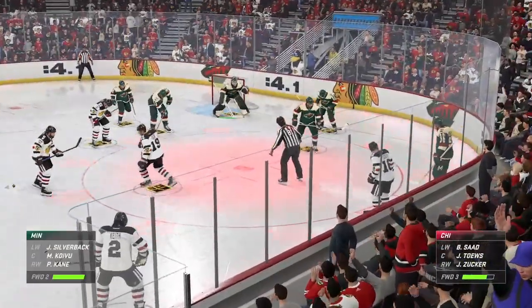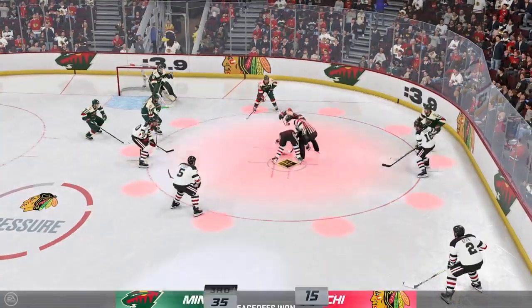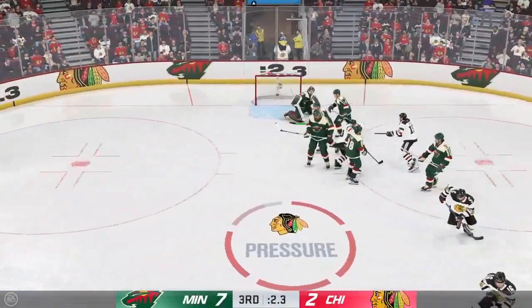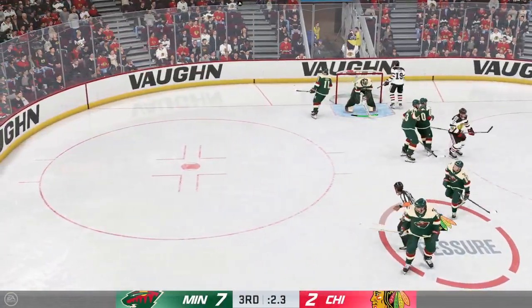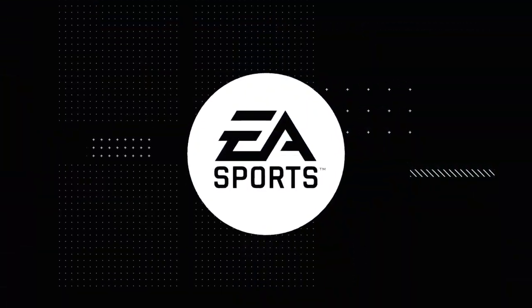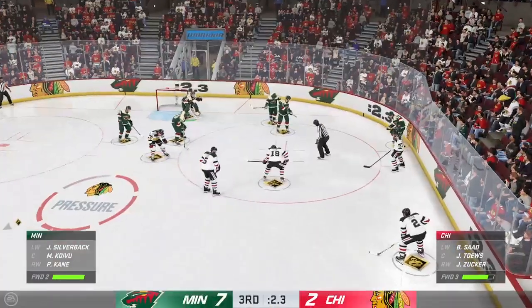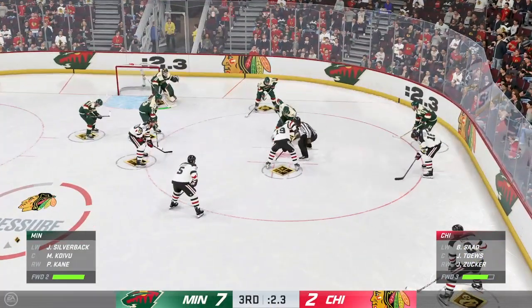Minnesota's put in one of the most complete efforts that we have seen in quite some time. A big-time effort like this third. Quick shot. There's the whistle as the puck goes up and over the glass. Minnesota's looking to close things out here. They've been the dominant team all night. Hard to see them taking their foot off the gas now.